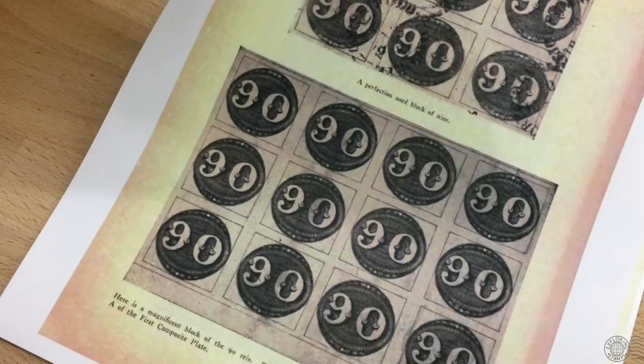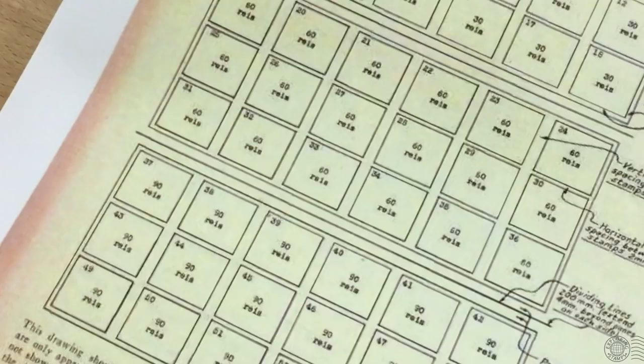I bring this up because the July 1943 issue of the American Philatelist goes into a great level of detail about the different positions and plates of the Brazilian bullseyes, and it makes for a really interesting read.